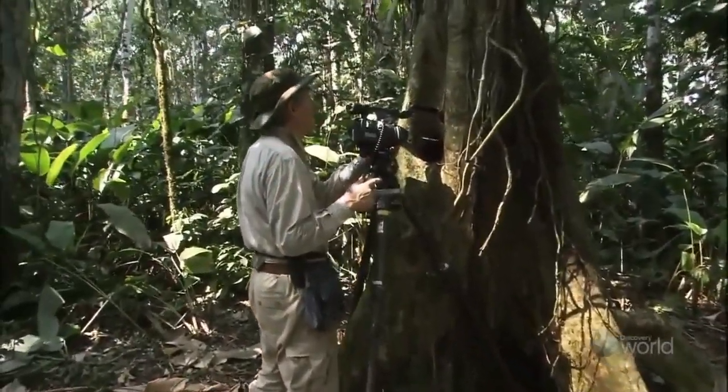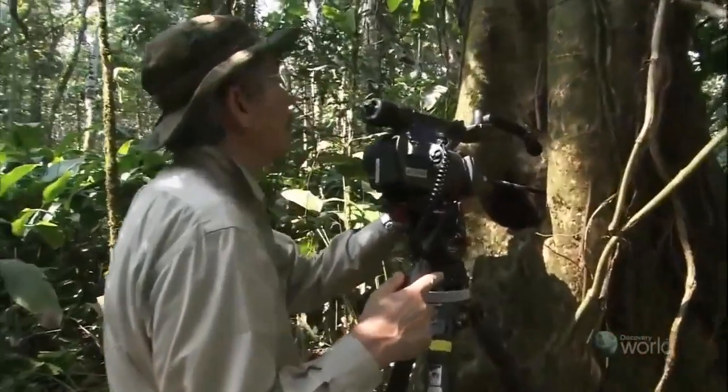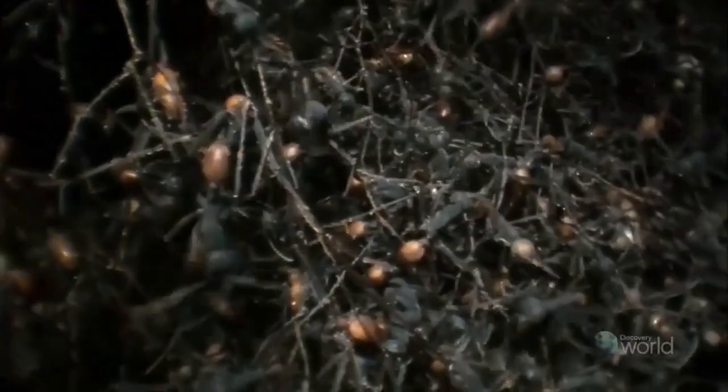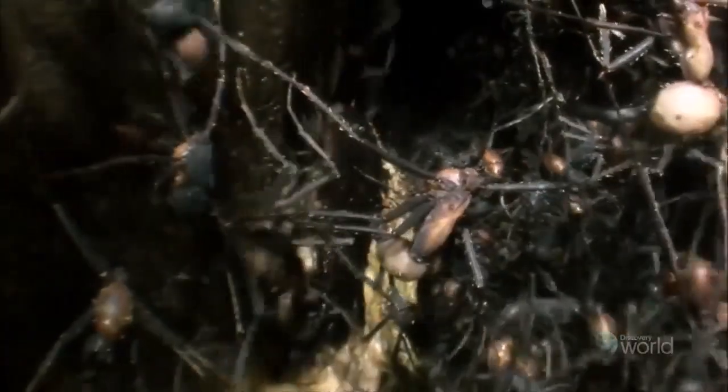Kuribayashi is hoping to get a glimpse of the queen. Using his insect's eye camera, he peers inside the hollow. A cluster of ants. Several layers are connected all the way to the back. Unfortunately, the camera doesn't spot her. The queen is nowhere to be seen.